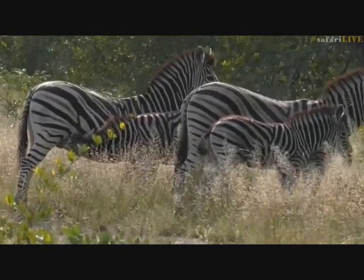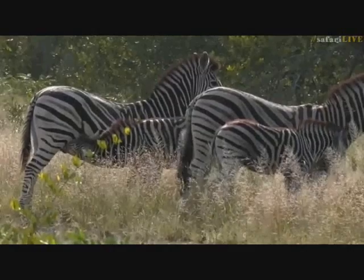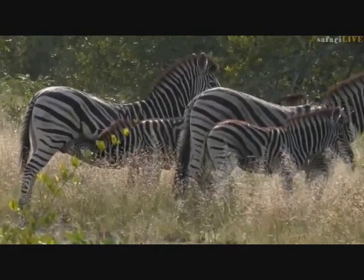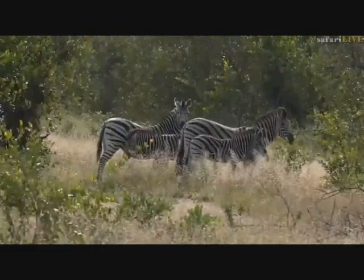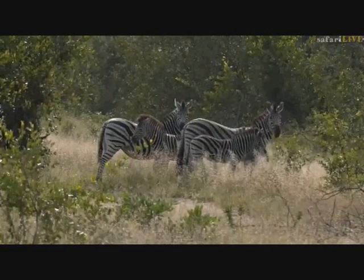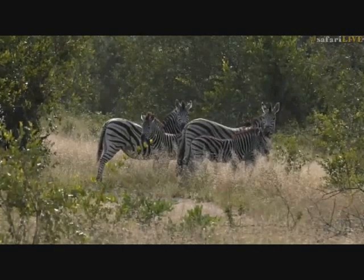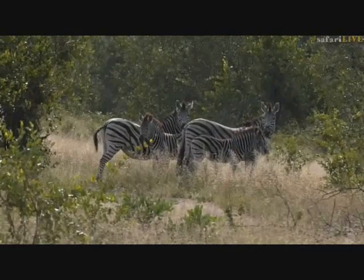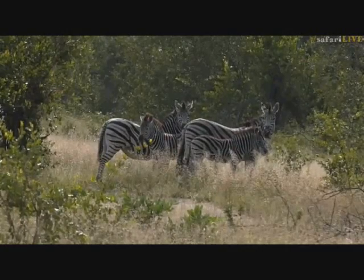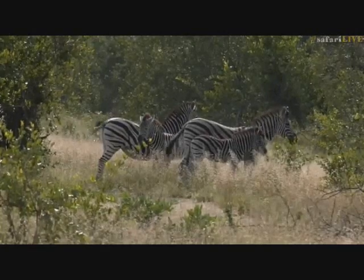They're not friendly creatures, and they bite hard. I know because I've been bitten by one. It was very, very uncomfortable. It's like being bitten by a horse, just worse. Oh, that's gorgeous. I have to say, this colour scheme of the bush at the moment is stunning. Alrighty.